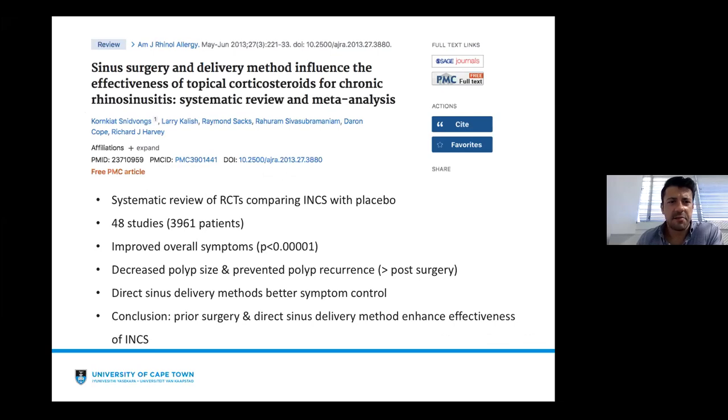If you look at this study conducted in Sydney by Raymond Sacks and Richard Harvey, looking at sinus surgery and delivery methods and how they influence the effectiveness of topical corticosteroids for chronic rhinosinusitis, a meta-analysis, they essentially did a systematic review of randomized controlled trials comparing intranasal corticosteroids to placebo, as well as various delivery methods, looking at about 48 studies and close to 4,000 patients. Overall, intranasal corticosteroids improved overall symptoms, which was statistically significant. They decreased polyp size and prevented polyp recurrence, particularly in post-surgical patients.